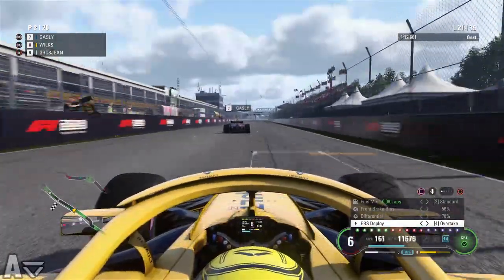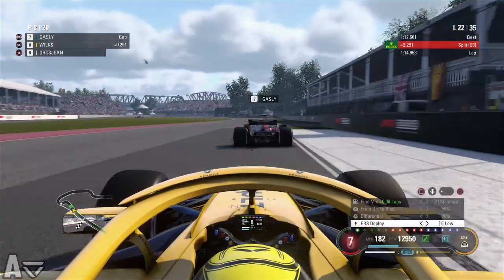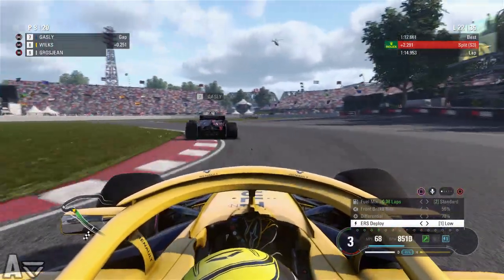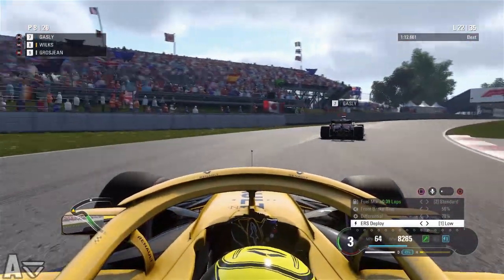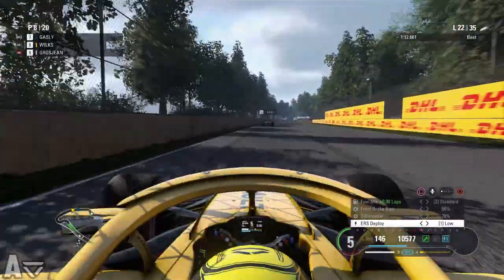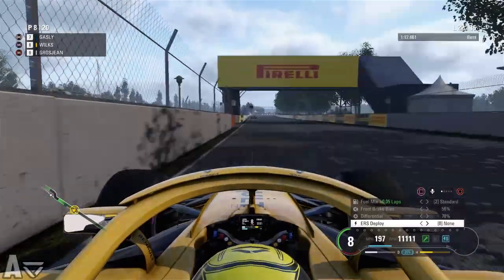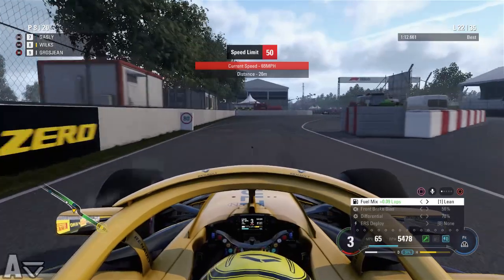Once again, on the DRS, on the overtake ERS mode, are we going to go for a move? Gasly almost going defensive there into turn 1. We're going to have to stick behind for the meantime, harvesting a bit of ERS through the first section of corners. But yeah, Gasly stays ahead of us for the meantime, and pretty much helpless to whatever he chooses to do. But we dive into the pit lane on lap 22.